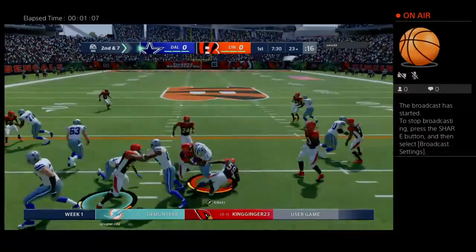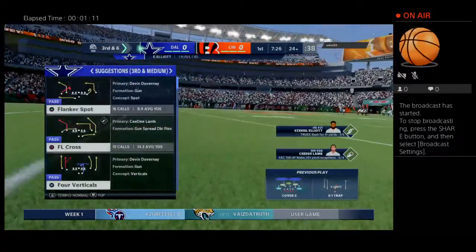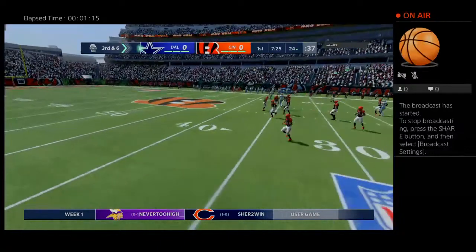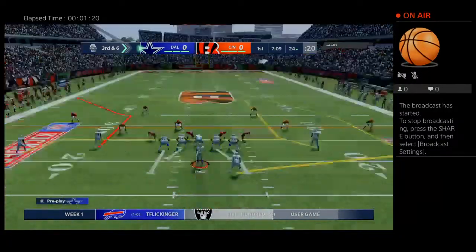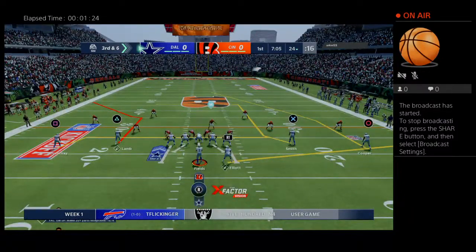Now the first carry for an Ohio native. It's Ezekiel Elliott. And not much there. Maybe a yard up to the 24. They had 3 yards on first down, just 1 yard there. And it's 3rd down. This defense looking for an early stop. This is 3rd down and 6.